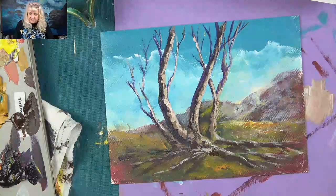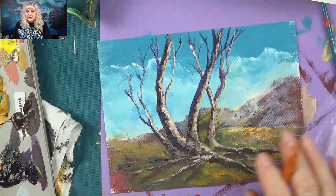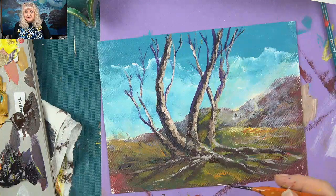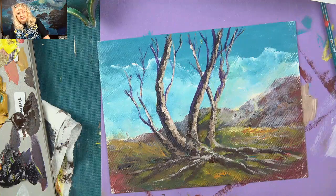Yes. All right. So what do you want to know about trees, and how do you recover if you're going in the wrong direction? If you're going in the wrong direction, you've got to ask yourself those questions. What can I do? What can I take away that won't ruin the effect? What can I still leave in?